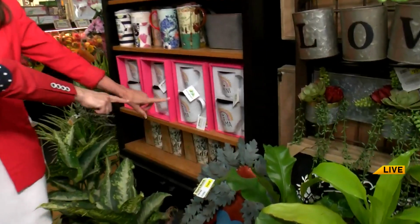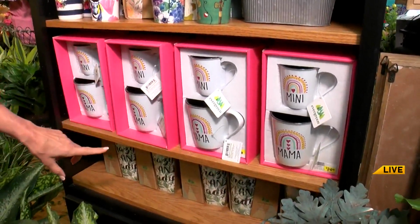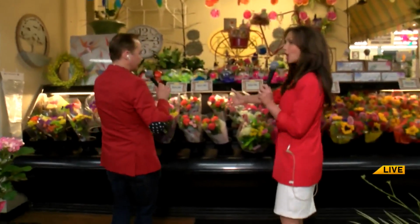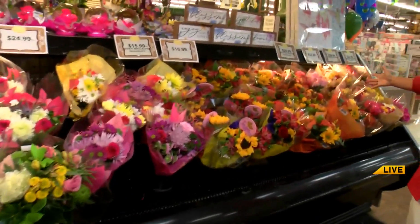Kel, look right below. Look how cute this is. Minnie and Mama. Oh, that's so adorable. That would be a great gift for Mom on Mother's Day because it's one for the kid and one for the Mama. I love the design on it. And if you guys want to just come and grab something and go, this is a great idea, too. Grab and go.